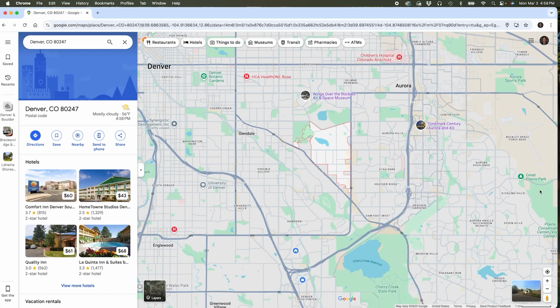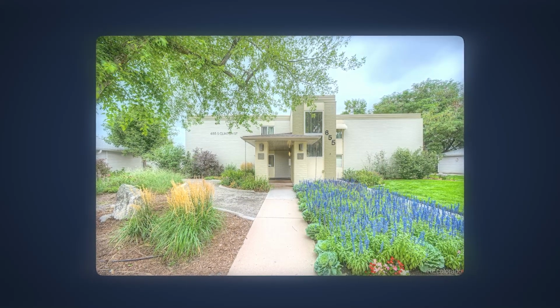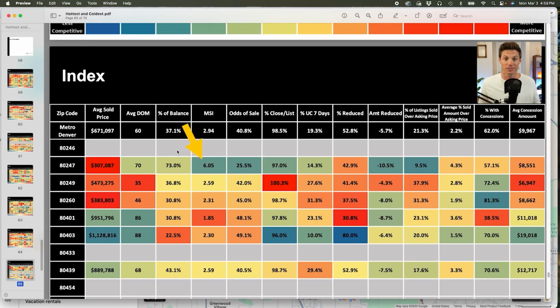This is just to the northwest of the last one we looked at. This is basically Windsor. So Windsor includes Windsor Gardens, which is another 55 plus community. All the same things apply there. Month supply is just over 6 months, much lower purchase price, $307K. A lot of those are condos, and a lot of those are restricted condos in that 55 plus community.